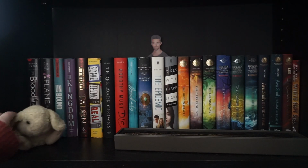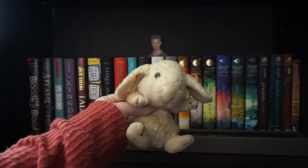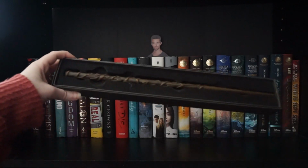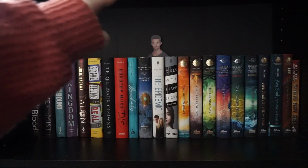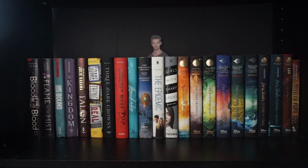Alright, and now on this shelf, I have a stuffed animal bunny that I've had since I was about 5 years old. Love it, so cute. And then I have Hermione Granger's wand. And then all the way in the back there, yes, that is Elijah from The Vampire Diaries and The Originals. I know, I got him in Mystic Falls, which is pretty cool.